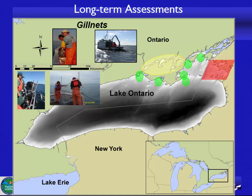Outside of this northeastern corner, there's limited gillnet information available in the main basin of the lake as well as in the embayments. And I know Jim will be talking about it more later when he talks about walleye, but Ontario has a trap netting program in embayments such as Hamilton Harbor, near Toronto, Bay of Quinte, and also along this portion of Ontario's northeastern corner. I won't be getting into any trap netting information today, primarily this gill netting data up in the northern corner.